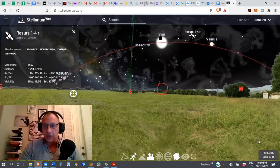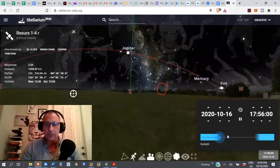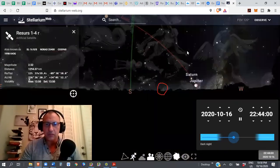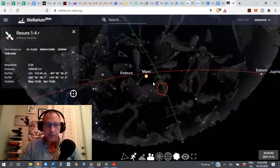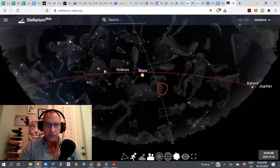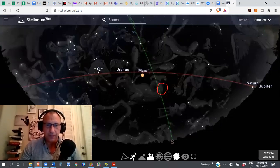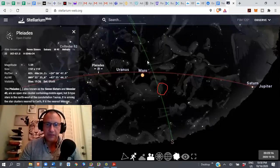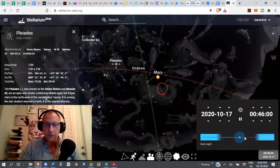But the best part is you can move backwards or forwards in time. Check that out. Does that rock your boat or what? If you're an astronomy or astrology buff, this has to be super exciting. Here are the Pleiades, by the way. This is Kritika Nakshatra. Okay. This definitely rocks your boat if you are anything like me. So let's keep moving forward in time.